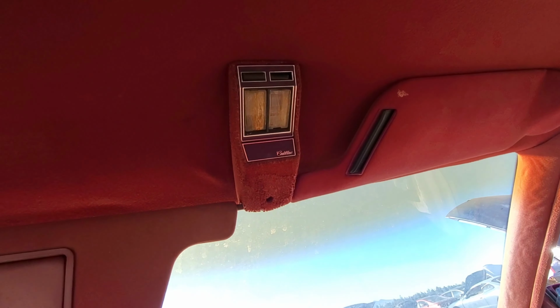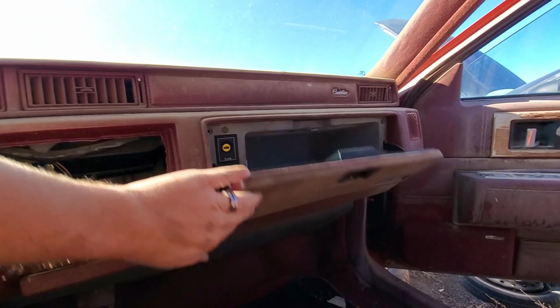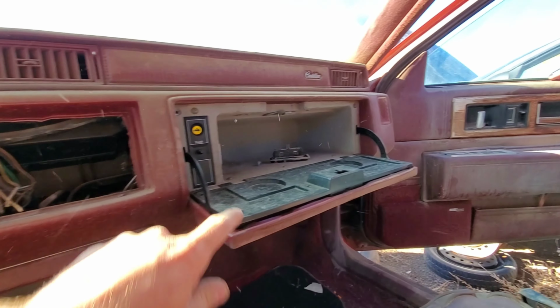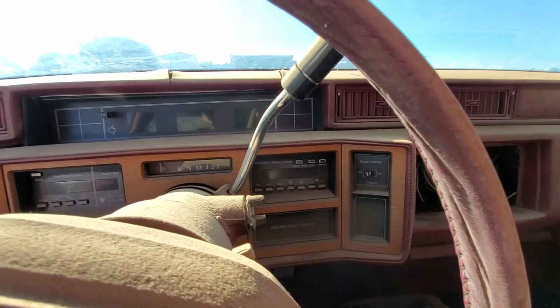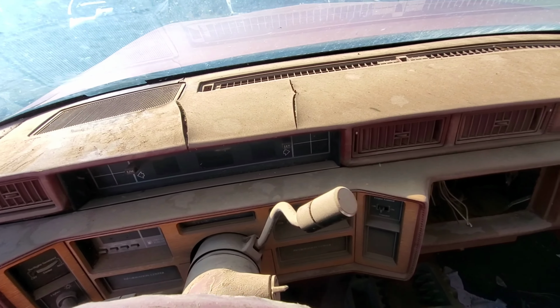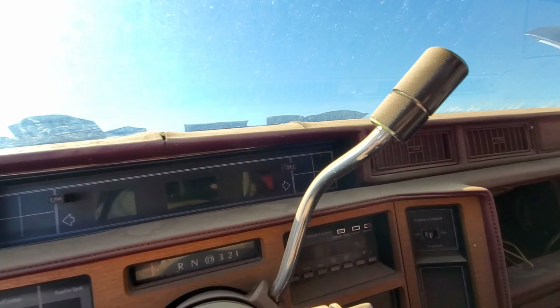Cool. It has freaking extenders. It's nice. Lit mirrors. This is a luxury car. Look at how this felt has just absolutely bubbled. That's weird. Get a look at the glove box. That's where you hide the drugs. Look at this. Like, command center. See how it's so angled towards the driver? That is spectacular. That is spectacular.